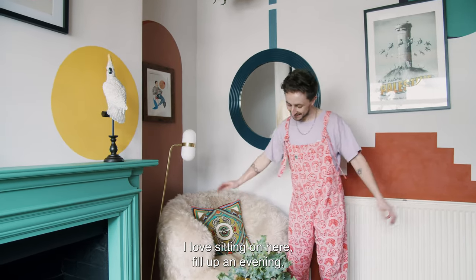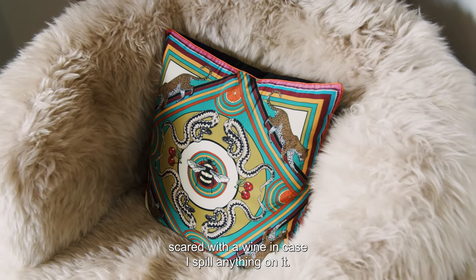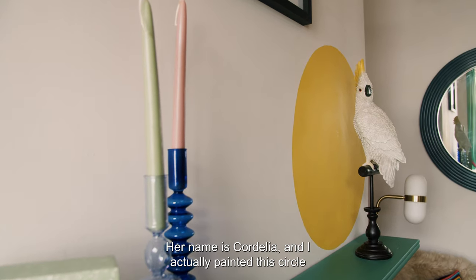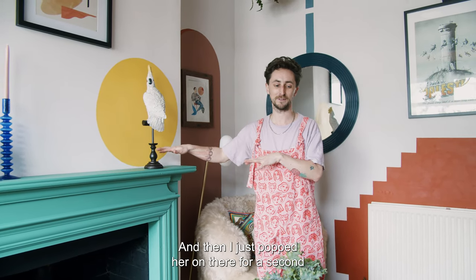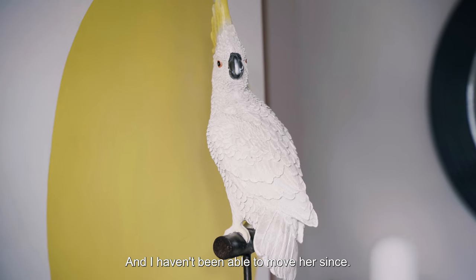So this is my favourite fluffy chair. I love sitting on here of an evening, scared with a wine in case I spill anything on it. This is my cockatoo, her name is Cordelia. And I actually painted this circle on the fireplace for something else. And then I just popped her on there for a second and she just belonged there. And I haven't been able to move her since.